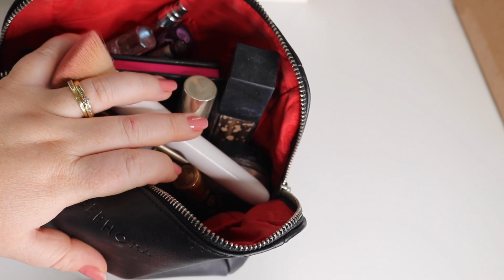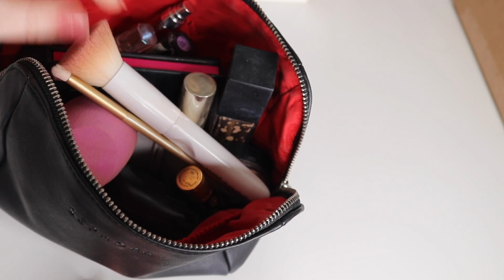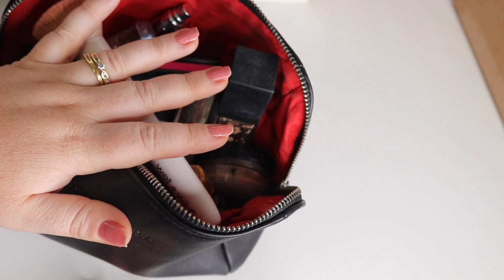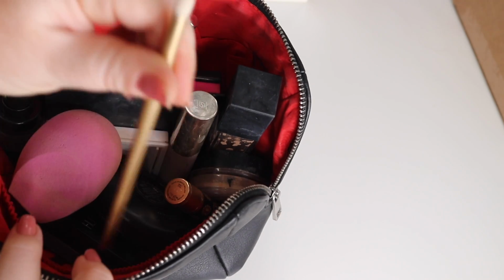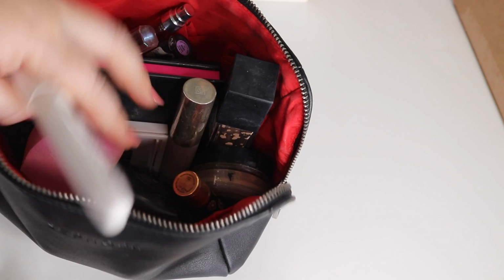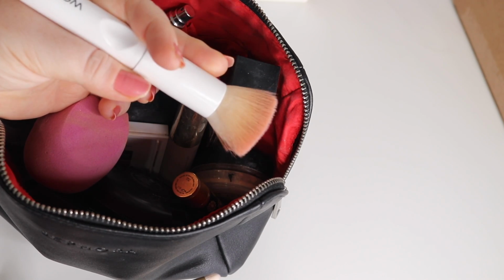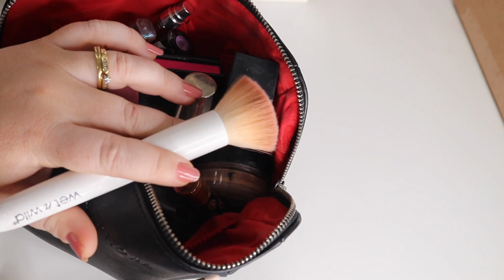So, you know what I did? I forgot to bring enough brushes. I brought one face brush. I completely forgot. I brought eye brushes, but I forgot to bring face brushes. I had a sponge and one brush for everything. And this is not even the right brush.